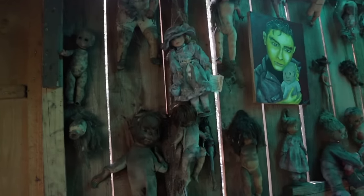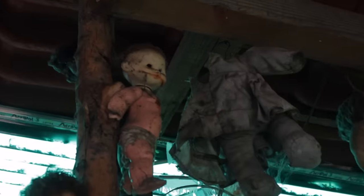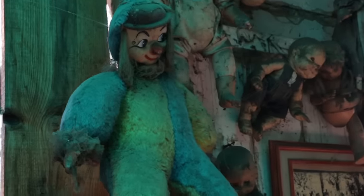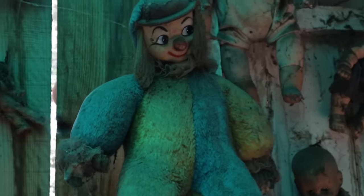So here we found a little hut. We're just surrounded. Look at this onesie clown doll.